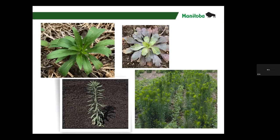So it's hairy and it has those little notches. And then when it gets bigger, if you look at that picture down in the bottom right-hand corner there in a bean field, it's pretty distinctive. That's a single plant, and then there's an infestation there. So, okay. Good.